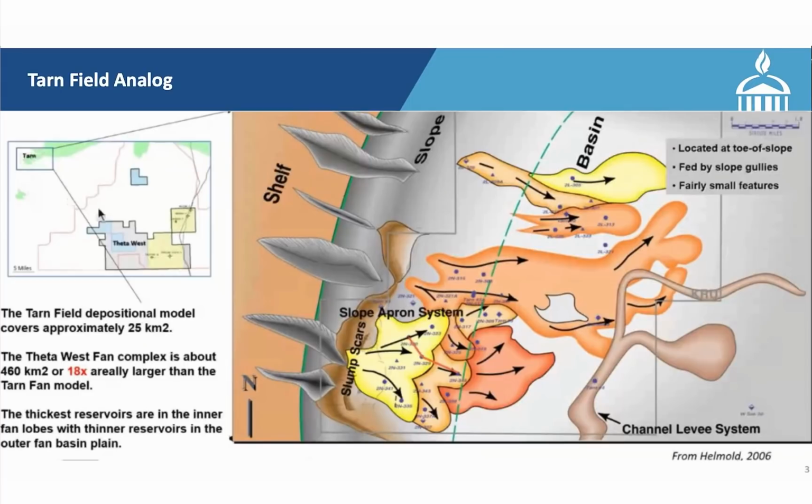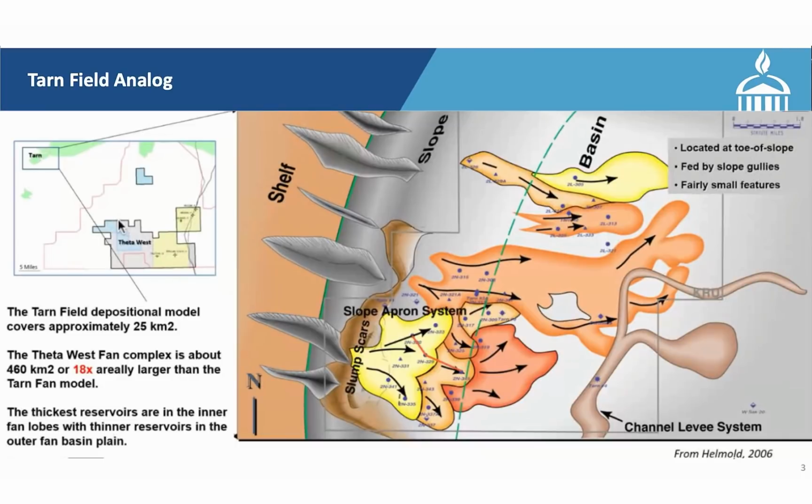Let's spend a bit more time looking at an analog. Tarn is a good working analog for us. It's an oil field on the North Slope, just a few tens of kilometers to the northwest of Theta West. It's in an older stratigraphic section, but from a depositional system, facies architecture, and reservoir architecture perspective, I think it's a good analog. About 150 million barrel oil field, 130 million of which has been produced to date. It was discovered in the early 1990s, and it's a good working model for us to look at. It's much, much smaller though. Tarn is about 25 square kilometers. The Theta West fan, the focused continuity portion that we have leased, is about 100,000 acres, or close to 500 square kilometers. So it's a good analog, but a small analog.